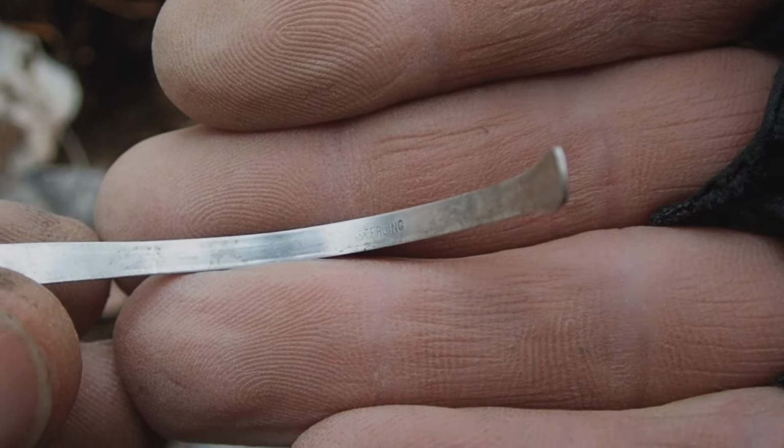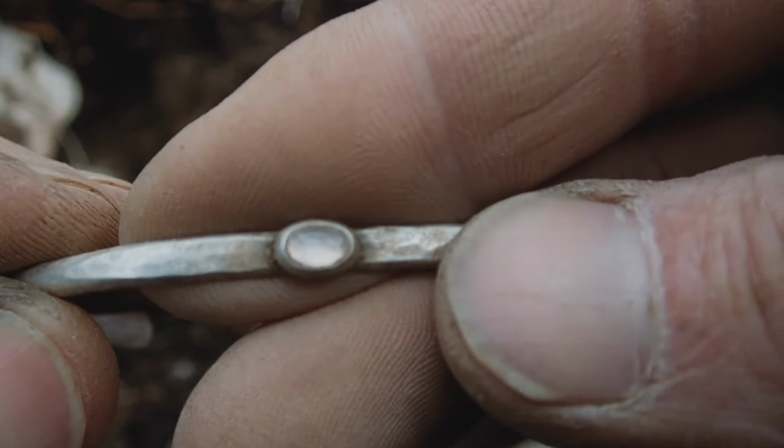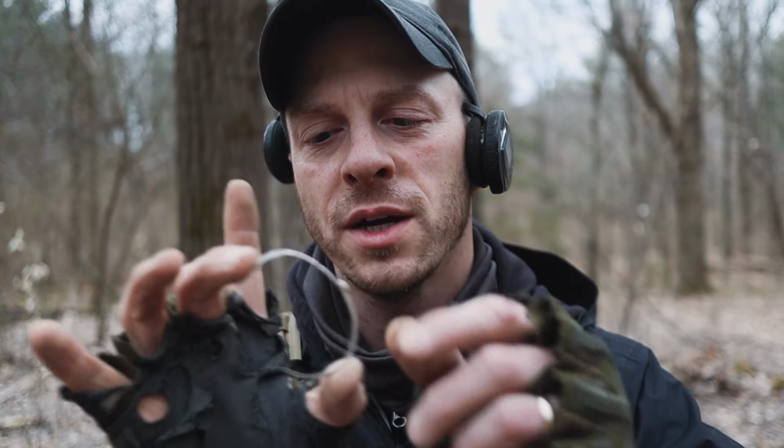Hopefully you can make out there, it says sterling. A cuff bracelet. The last time I found a bracelet like this, I called it a bangle, and then I was promptly corrected in the comment section of the video, because apparently bangles go all the way around, cuffs do not. So we have a silver lady's cuff, less than 100 years old. How old, I have no idea, but still happy to find it.